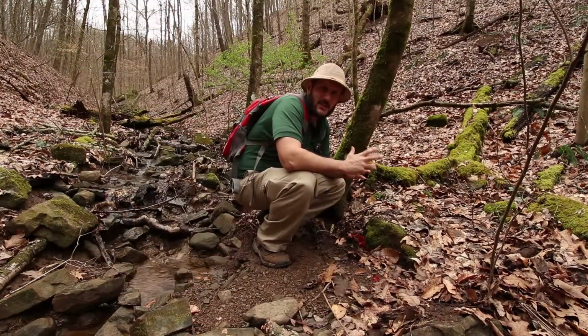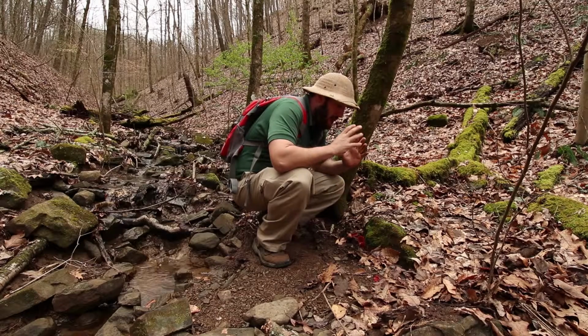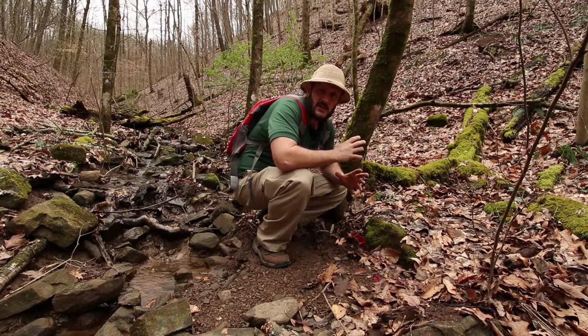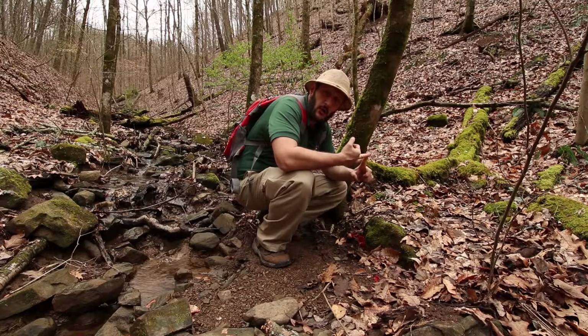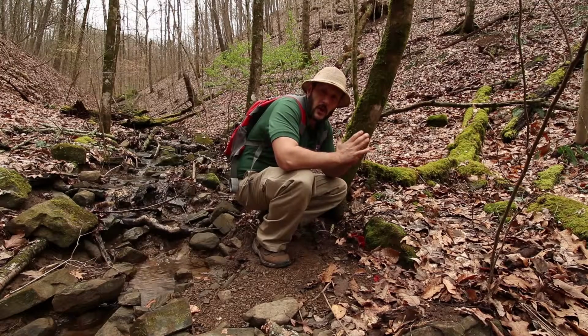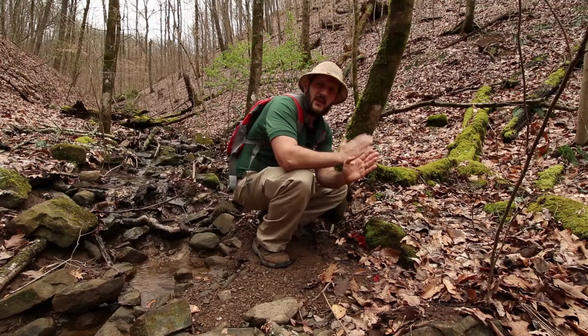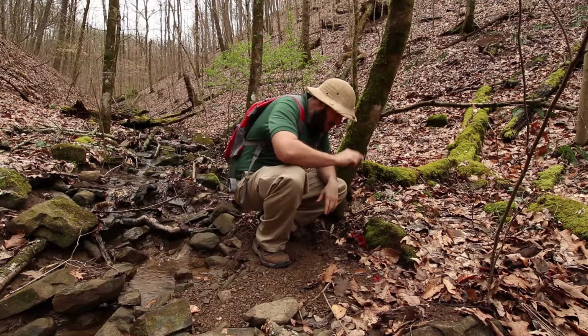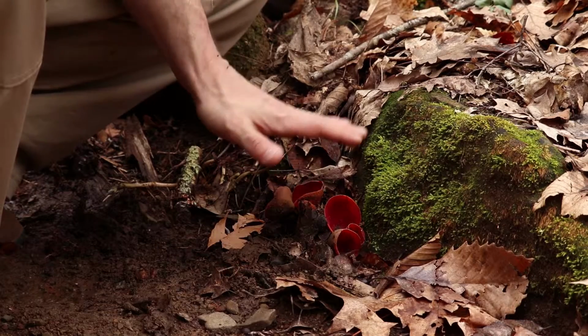Wow, we've made it into some pretty deep woods here. We're back into Hemlock Hollow, and we found one of my favorite species. It's not really what I would call a winter species, and it's not even what I would call an early spring species. I have found one of those species that we almost only ever see right on the cusp between the two seasons. And of course, I'm talking about these beautiful little mushrooms right here.